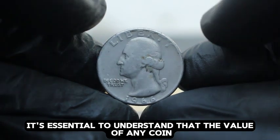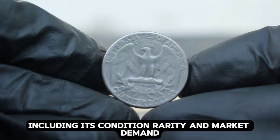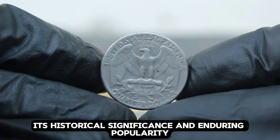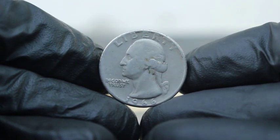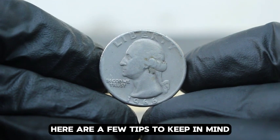It's essential to understand that the value of any coin can vary based on several factors, including its condition, rarity, and market demand. For the 1966 Washington Quarter, its historical significance and enduring popularity contribute to its steady value in the market. If you're looking to add a 1966 Washington Quarter to your collection, here are a few tips to keep in mind.